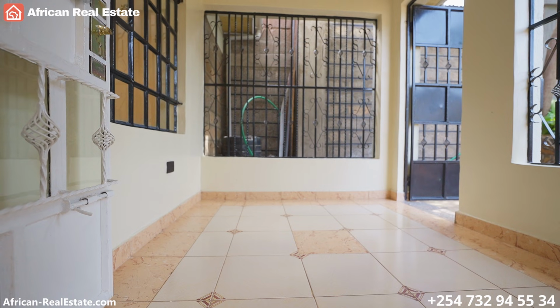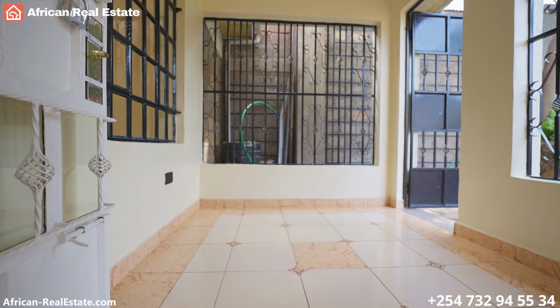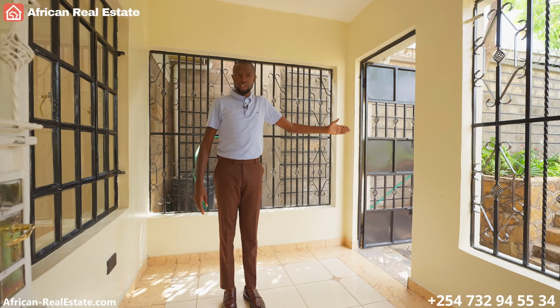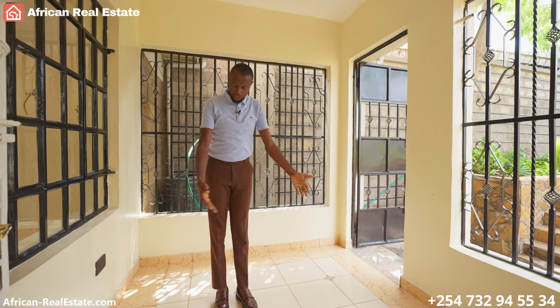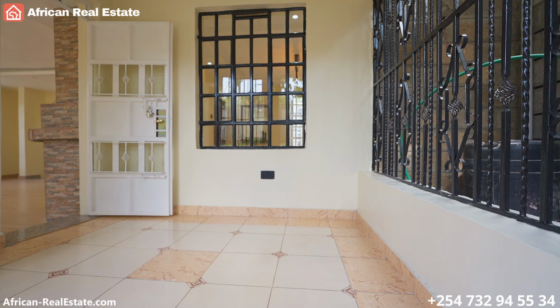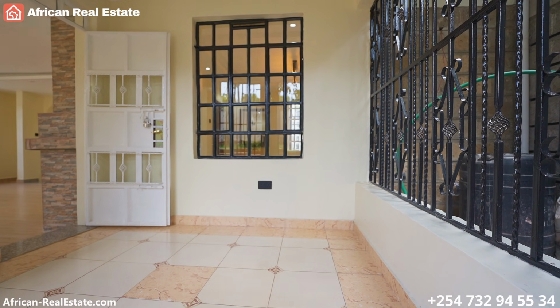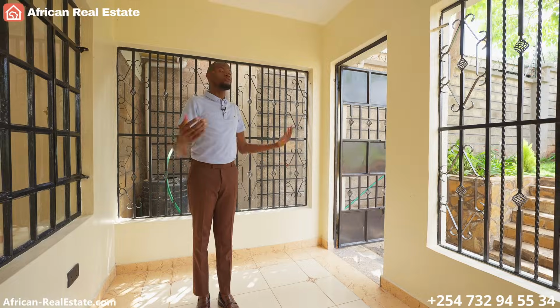Here we are at the foyer of the second entrance, and the second entrance would be very good, especially if you want to access the unit from the garden. As you can see, this is a good space where you can rest before you get into the rest of the unit, and it has been done very well. It is very spacious and very aerated.